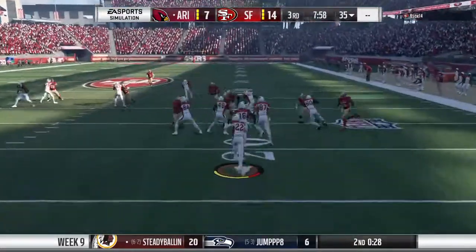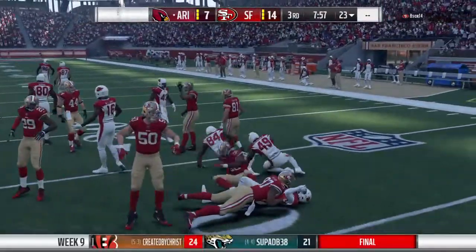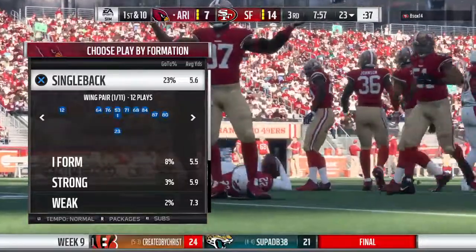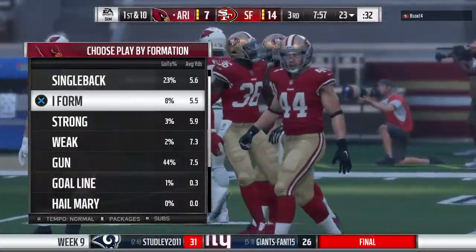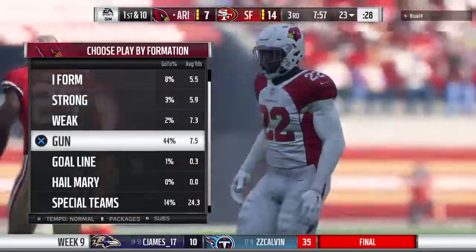This is T.J. Logan to return it. And he'll make it across the 20 as his guys will set up shop at the 23-yard line. So here's the Cardinals offense now as they get set to start this 3rd quarter. It's a close game, but they're going to need to do a little bit better probably here in half 2, no?